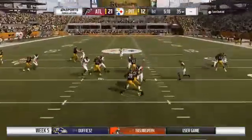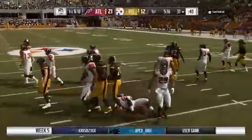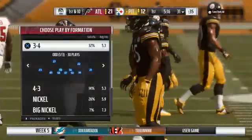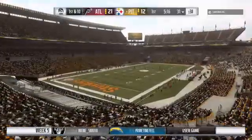Sutton now to return. And they're going to start this drive in pretty good shape as they get it up past the 30. And Pittsburgh getting set to take the field. I would say they went 3 and out last time, but actually they didn't even get to 3 and out. Still a strange decision to us here in the booth.